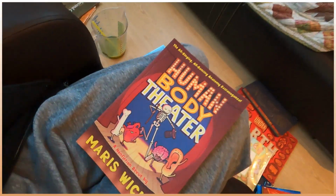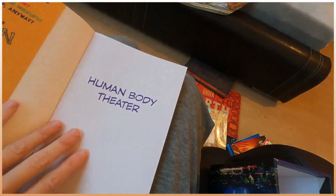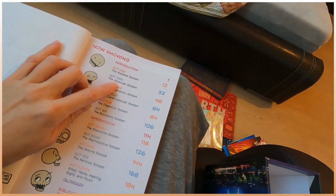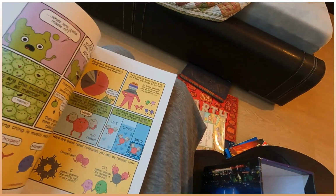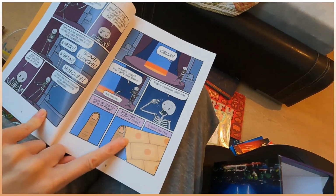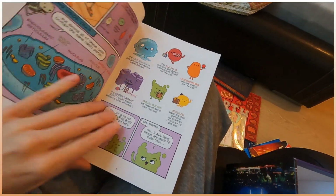But this is one of my 2 favorite books. This is Human Body Theater. Oh my gosh, it's about this skeleton and he puts on a play. Act 1 is the skeletal system, and then in Act 2, he puts on his muscles. And so let's go in and let's see. And I like that it teaches, like, look at this stuff. Teaches what cells are. Zoom in. And there, what cells are, and things like that.